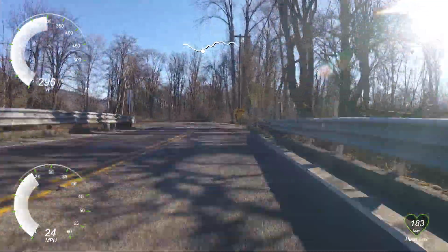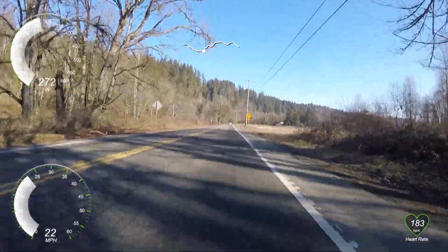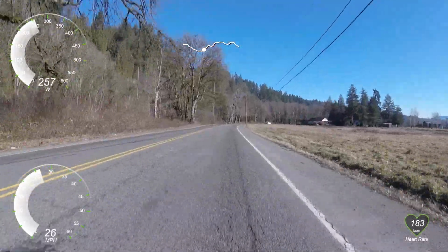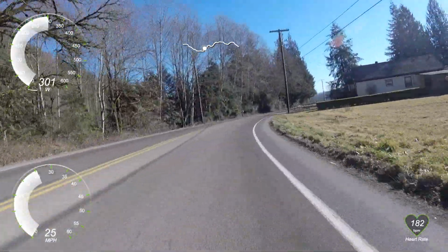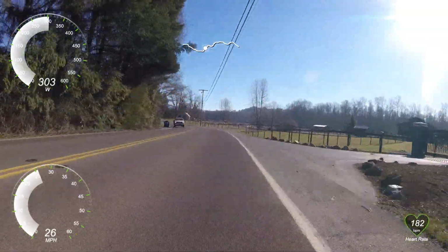So the Boogeyman was targeting his negative split. What were your numbers that you were aiming for while you were doing that, Boogeyman? I was doing 185 for the first part, 195 for the middle part, and then 205 to 210 for the last bit. Okay, and you averaged around 200 watts for the whole segment? Yep. So around 4.5 watts per kilogram, or 200 watts there.